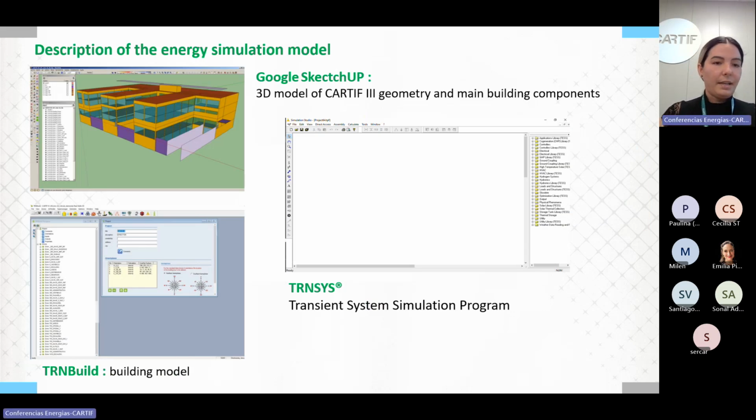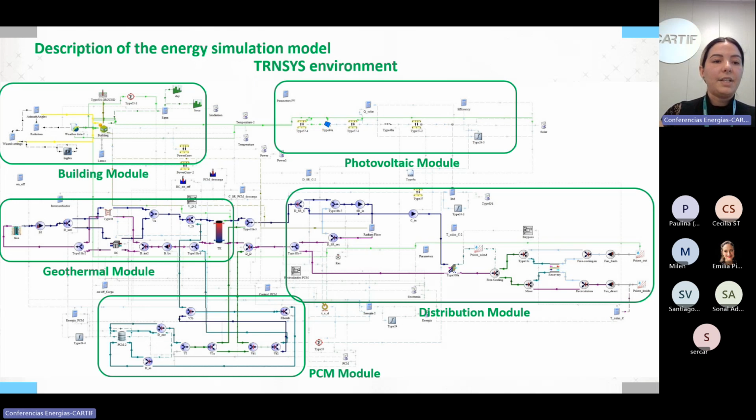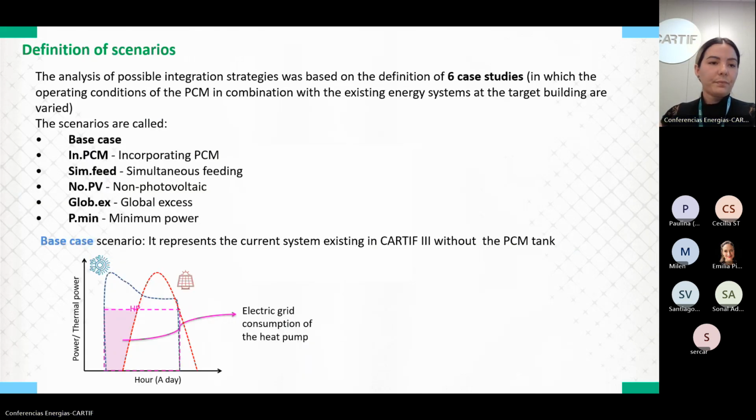The TRNSYS simulation model was done with Google SketchUp, the TRNBuild building and TRNSYS 17. And the TRNSYS environment is shown in the figure. We can see 5 modules. These are the building module, the photovoltaic module, the geothermal module, the distribution module, and the PCM module.